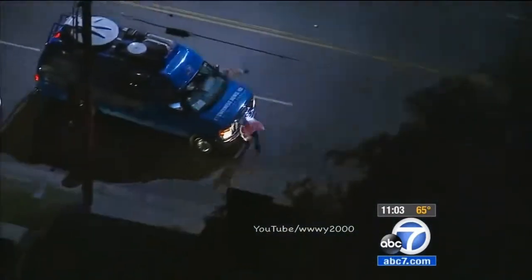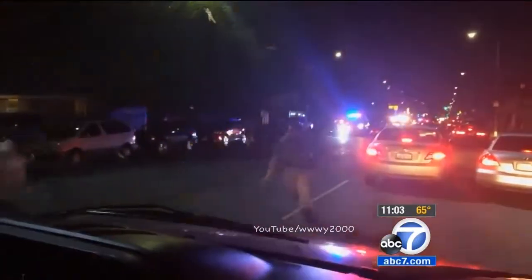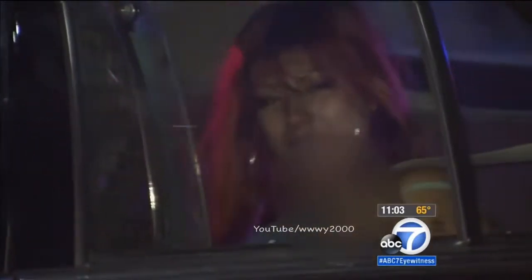He's hopping fences. He went right by our Eyewitness News truck, back over a fence, now running through yards. You see the CHP officer runs in to try to tackle the suspect, pushing him into the news van. The suspect then jumps over a fence, followed by the officer and two others. Cornered in the parking lot, they finally take him down, searching him for weapons. Back at the car, the female driver finally gives herself up.